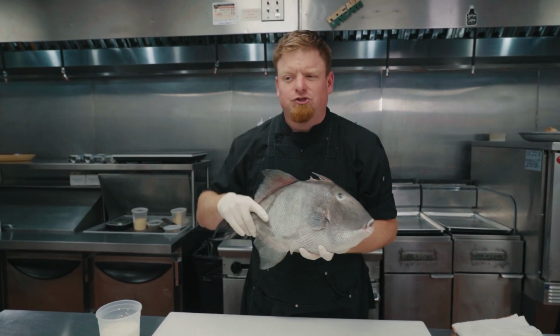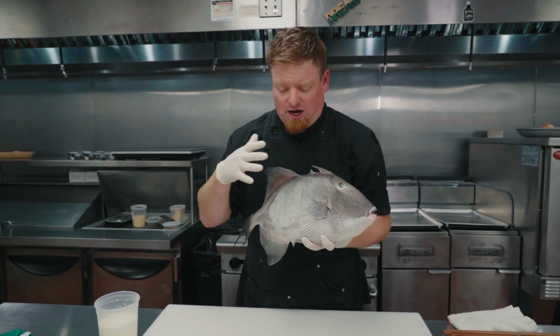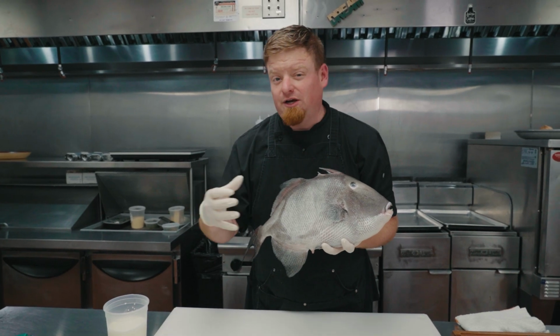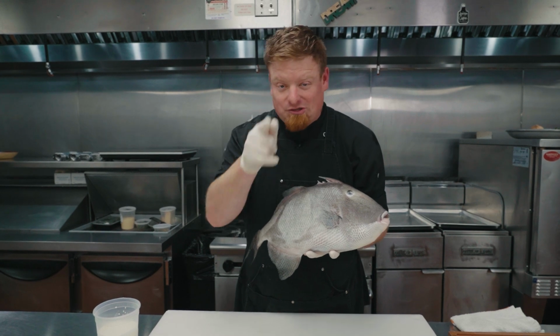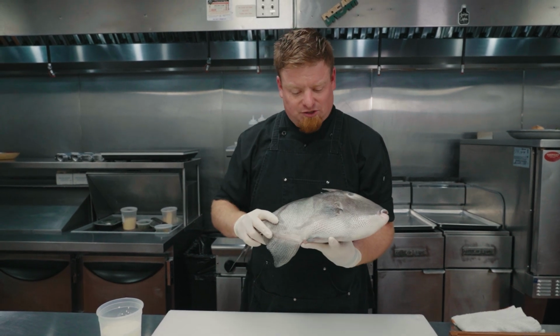It pairs really well with shrimp and crab and scallops. Very versatile as far as cooking methods. You can grill it, fry it, bake it, saute it, really any way that you like to cook it. This fish will do it just fine for you.